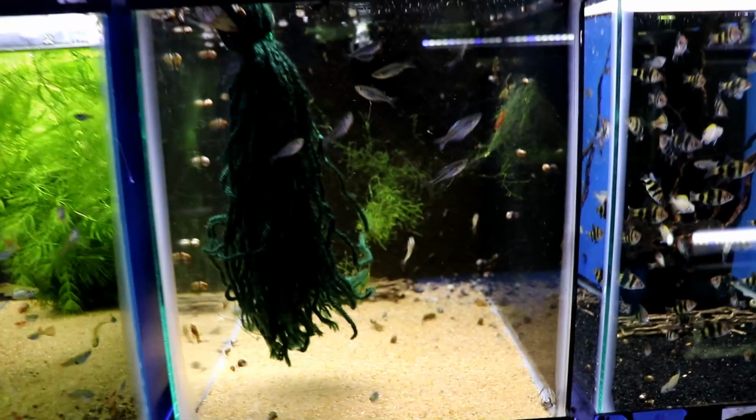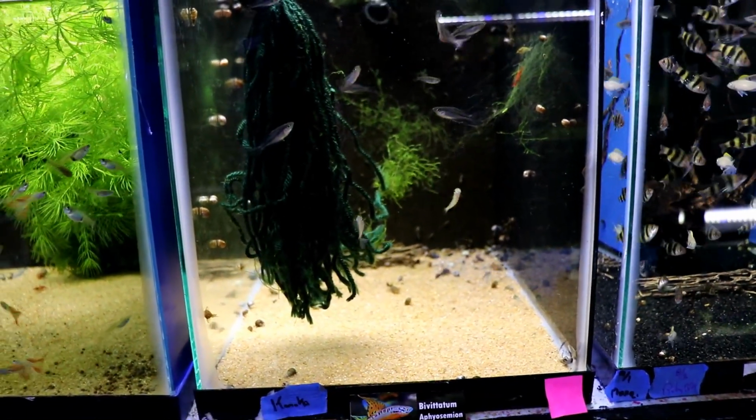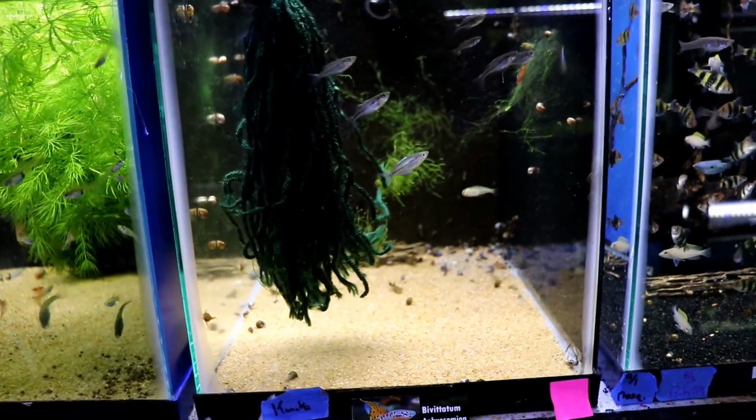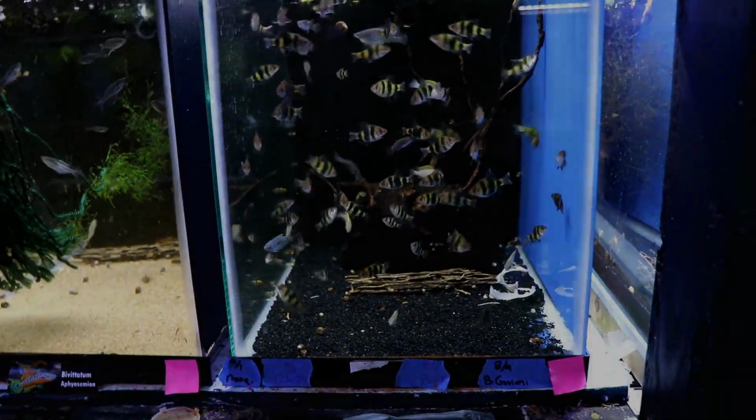Over here we got some more rainbows. These are some Kamakas. All these Kamakas are ones that I've actually raised from eggs, so they're already starting to breed. That's some of the fish that I've bred, quite a few different types that are in there.